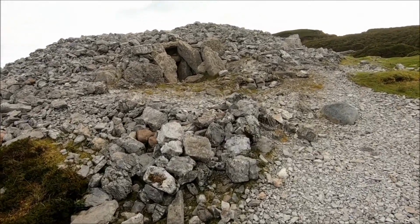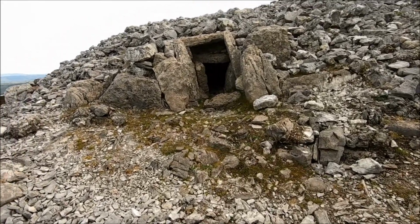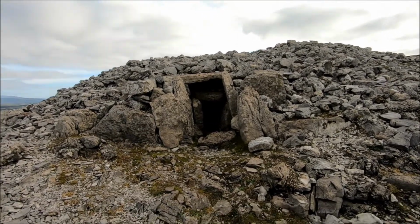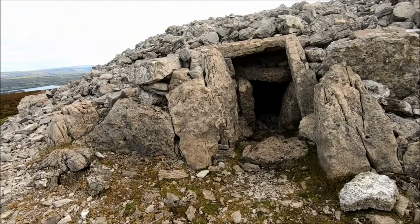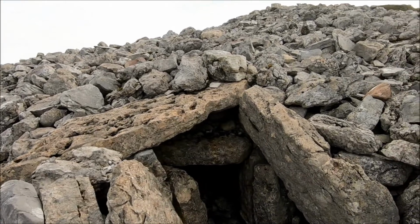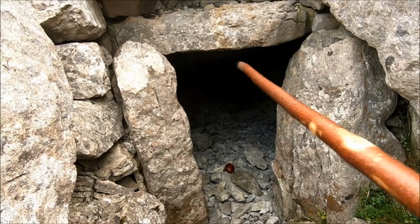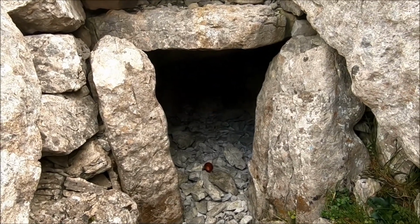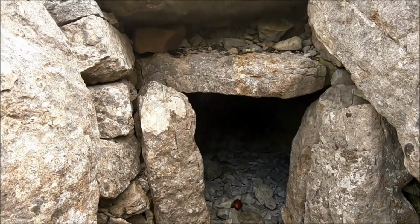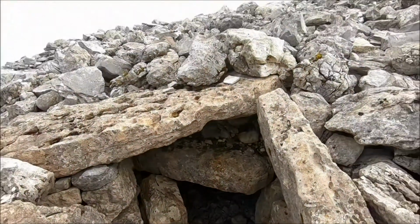Sad story with this one. Early 1900s, I believe there was dynamite used. They went in through the top. The passage has collapsed a fair bit. You could maybe squeeze in there and lie down, but I don't fancy it much. That's a shame.